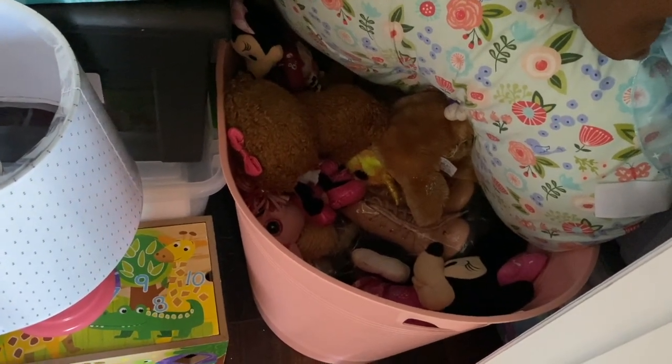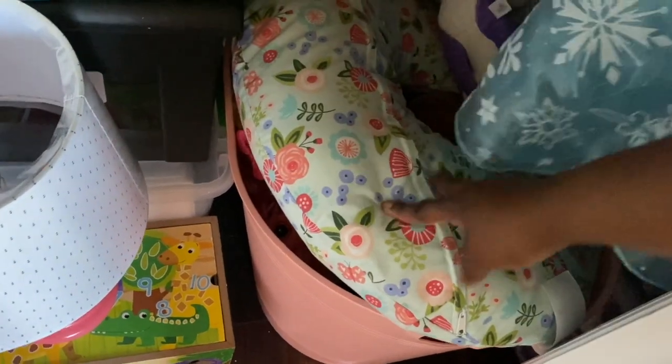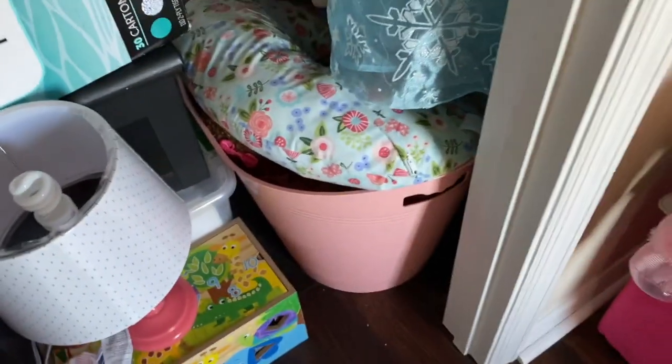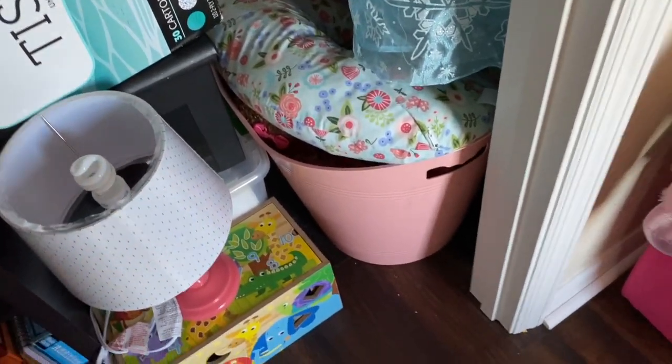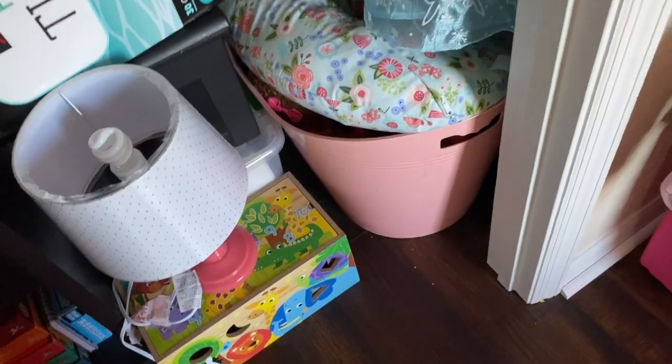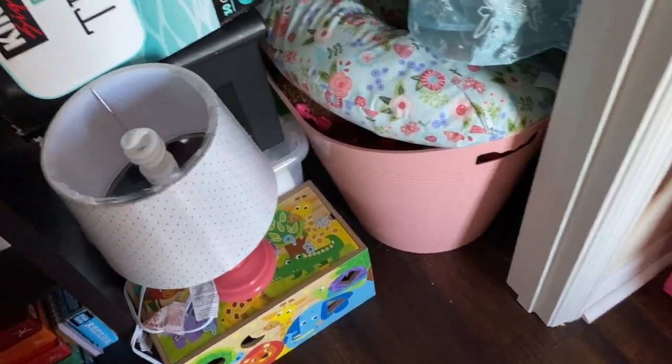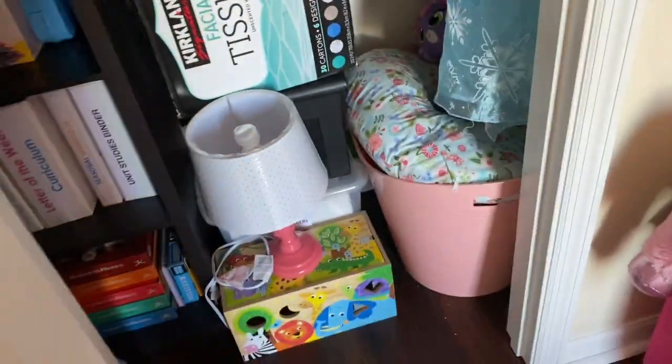And then in this big tub here, it's just all the extra stuffed animals that they are rotating through. And of course, my Bippy pillow that I use for both my girls. And I just can't find myself to get rid of it. I don't know, maybe one day I'll have another baby. So I haven't gotten rid of it. If in a year or two I still have no use for it, then I might get rid of it. But yeah, that's that.